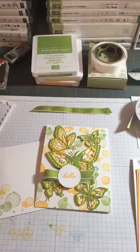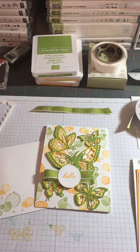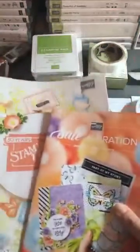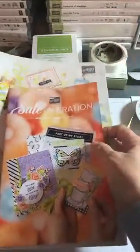I'm going to be using some new product today that I am very excited about. We were all excited about some butterflies with the new catalogs. Let me show you the outside of the catalogs. I'm not allowed to open them up yet until the 3rd of January. This is the Occasions catalog. This is the Celebration catalog.